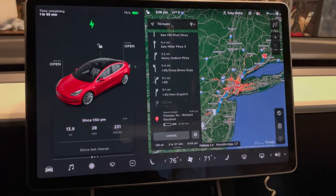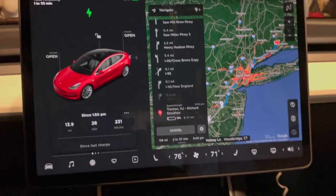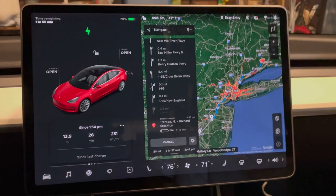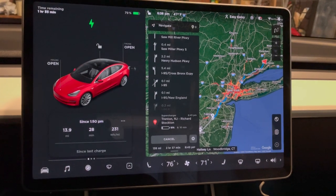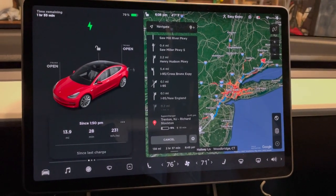I've got the car all ready to go. I've got my radar detector up there. It's kind of an old one, but I think it still works fine. And I actually have my better route planner map here, which is kind of my guideline on my route. I already did that online and printed it out, but the Tesla map really shows you everything you need to know. Anyway, to cut it short and not be so long-winded, I will cut it here.